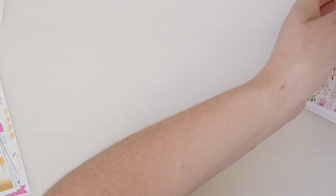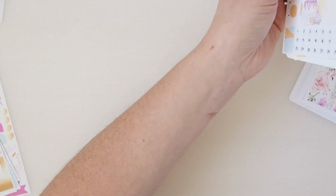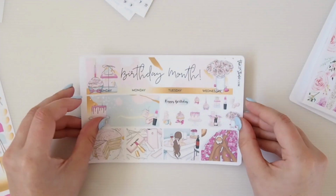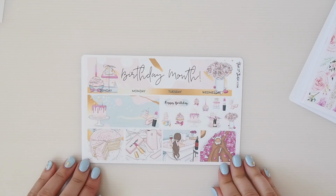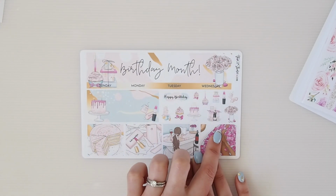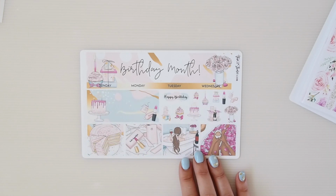And then we also released a birthday monthly kit. So not only can you celebrate the week of your birthday, but you can celebrate the whole month of your birthday, because why not? So this is the monthly. It's just got birthday month up the top. It's the same artwork as the weekly kit. You've got deco for this one as well, and then lots of full boxes that you can use to decorate around the monthly.